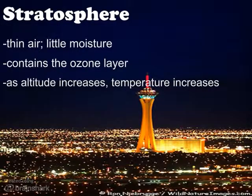After we go through the troposphere, we come to the next layer called the stratosphere. Here the air is very thin. There's not much moisture here. In this layer we have the ozone layer. The ozone layer is really important to us because that's what absorbs the harmful rays of the sun.